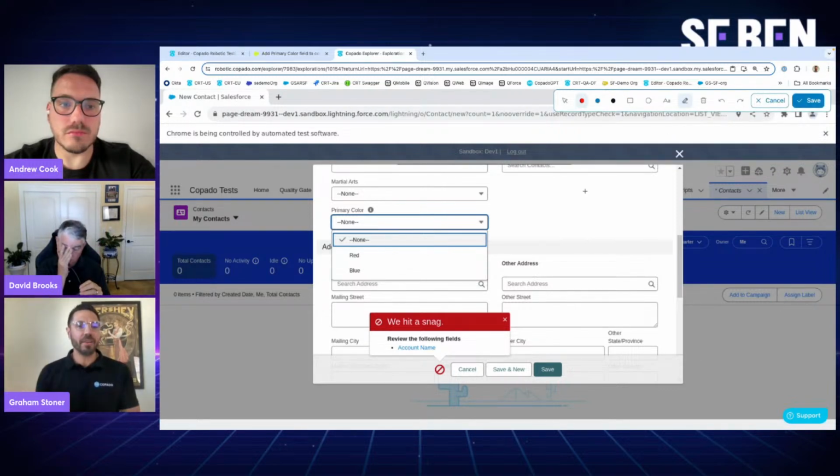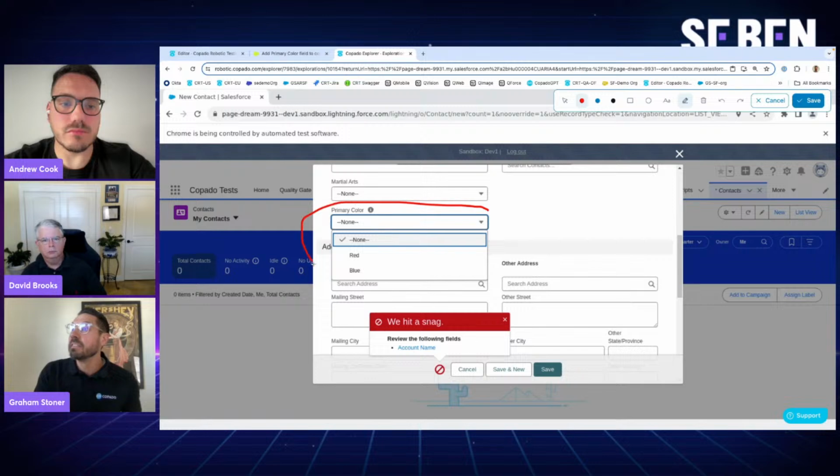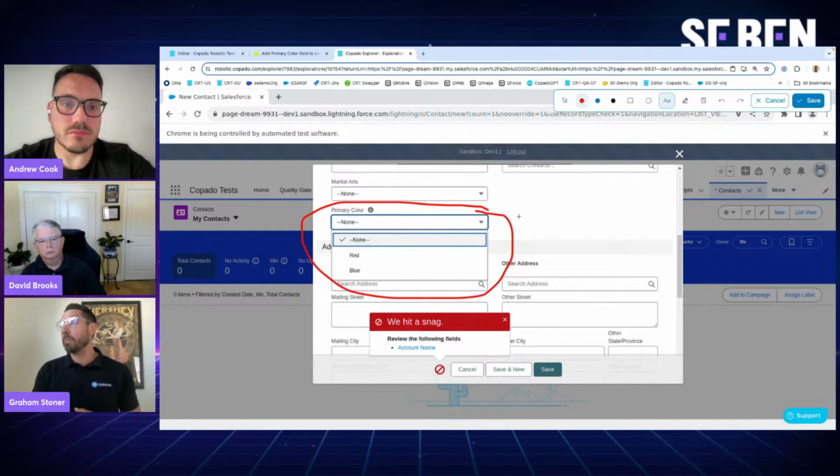So I'm in the middle of my manual test, and without having to step out and do any other crazy stuff in line with my manual test, what I can do now is actually highlight the spot on the screen that's in question. In this case, we should have the option for yellow in here. Let's get that. So we'll say, please add yellow value.